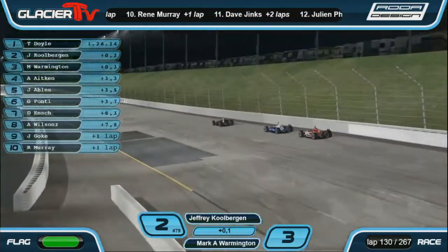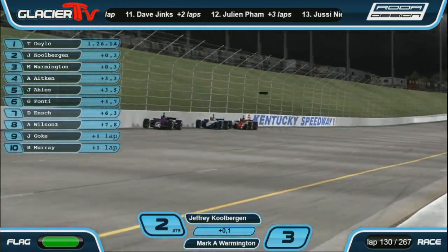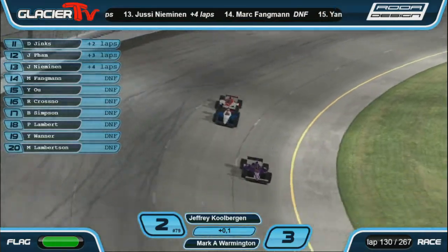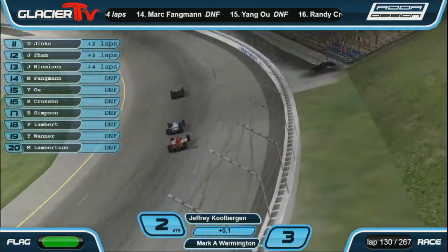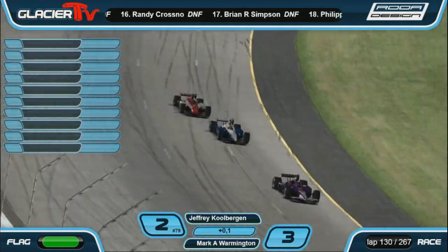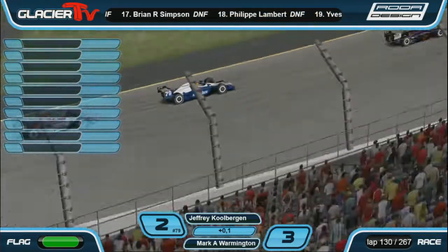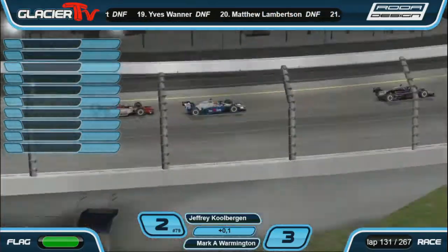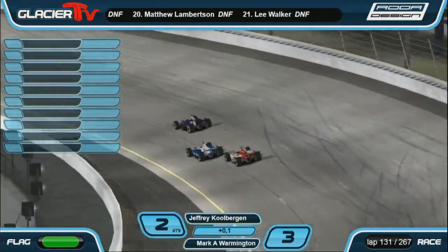He's looking racy. He looks like he wants the lead of this race back from Tim Doyle. He wants those bonus points as well, as currently I believe Tim Doyle is about 20 laps away from taking away those 2 bonus points from Jeffrey Kohlberger. He led the first portion of this race, and the gap, 17 laps is the difference now, like that, 16, just a matter of a second's time.